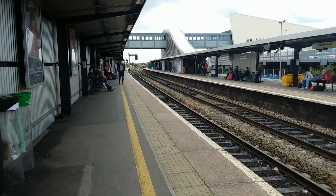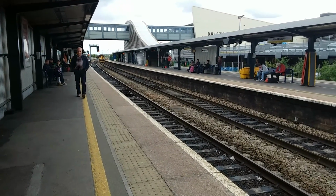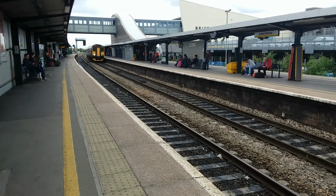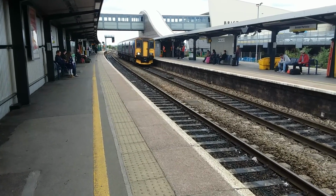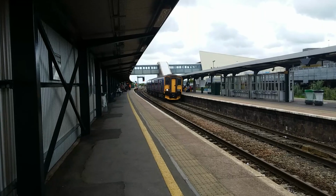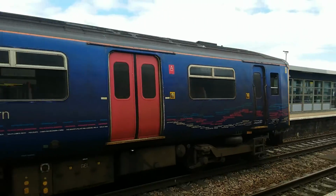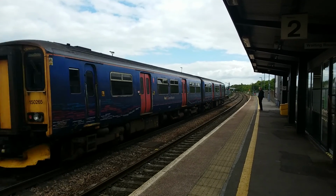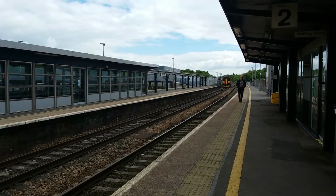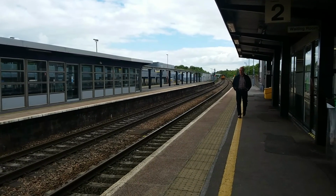Okay, let's see what's next, shall we? Right, coming in now on platform 3 is the 11:52 Great Western Railway service to Gloucester from Bristol Temple Meads. And it's 150 265. We'll see that going out in a moment. Right, departing now is 150 265, heading off to Gloucester from Bristol Temple Meads. But we're expecting a CrossCountry service any moment, and we'll get it as it comes in.